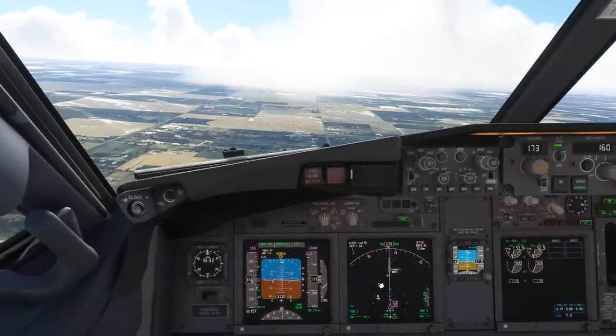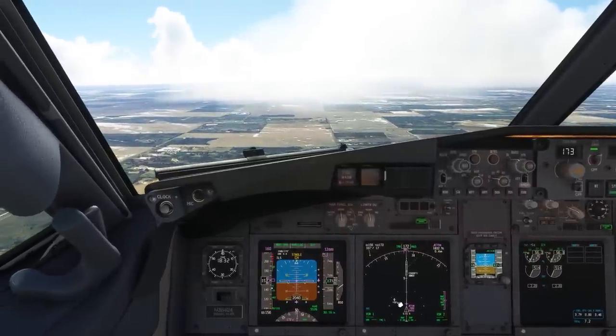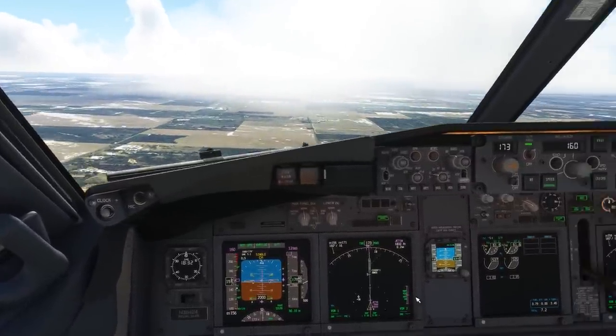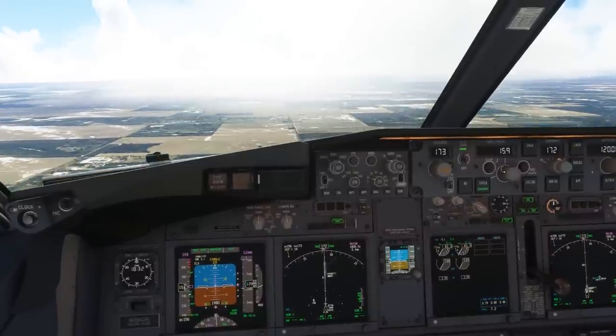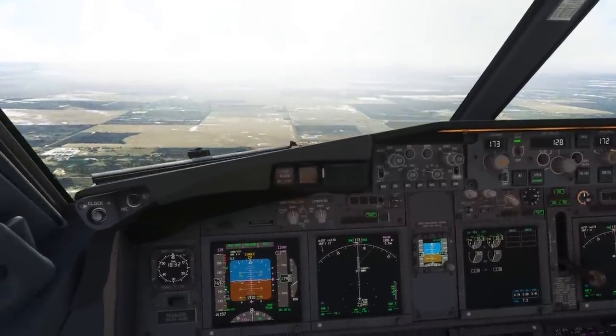Aircraft getting a little bit rocked around. We do have quite a wind here off the nose, 18 knots currently. Only supposed to be around 9 on the ground, so expecting to lose some of that headwind component. Just coming up from 5 miles. There's 128.